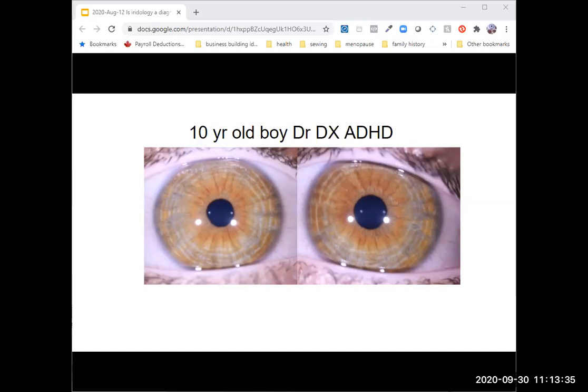So there are so many other imbalances that can contribute to ADD and ADHD, but the iris gives us suggestions. It gives us clues. It tells us which questions to ask. And when we understand what the markings mean, and when we understand what kinds of questions they are referring us to, we then also understand what kinds of recommendations to make.